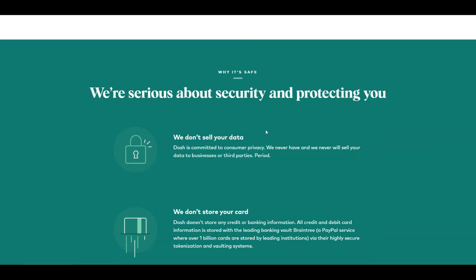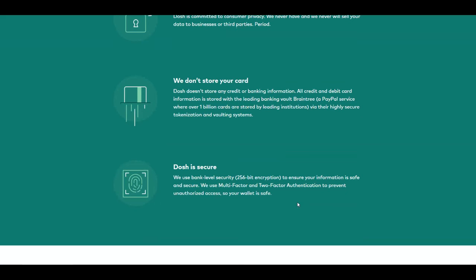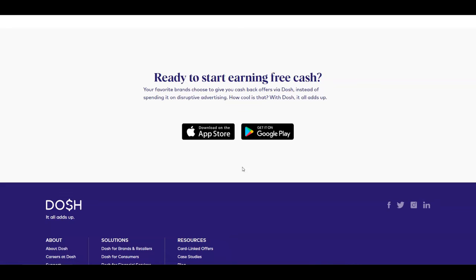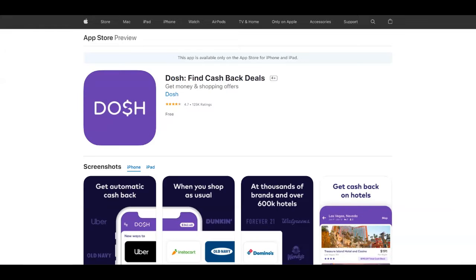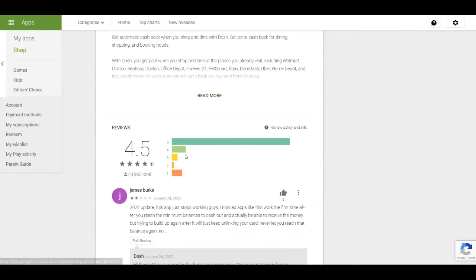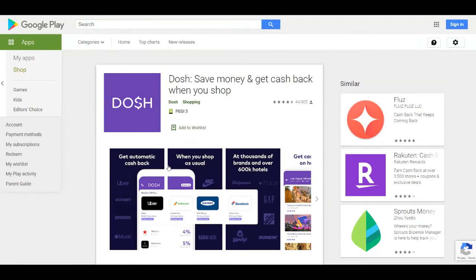They don't sell your data, they don't store your card, and the platform is secure, so don't worry about that. You can also check the reviews at the App Store and Google Play Store. You're going to see over at the App Store that it got more than 125,000 ratings with 4.7 stars, which is pretty awesome actually, pretty good reviews. And also here at Google Play Store it got more than 44,000 reviews with 4.5 stars. So this was the second platform for today that I wanted to show you.